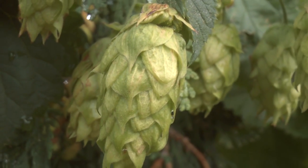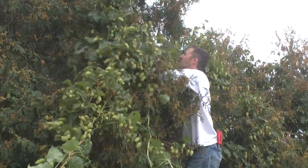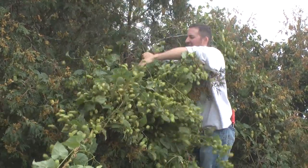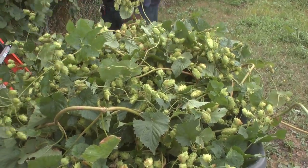That could be because I did delay the harvest until we could finally get that brew day on the books. I pulled everything else down except for one plant about a week before that particular brew day. So maybe the later you leave the hops up, the more of that essential oil and resin you're going to get. Better to err on the side of going later than early.